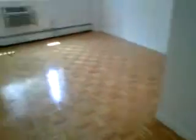It's the bedroom here, closet, and there is another bedroom here. Also a big closet, another closet here, walk-in closet.